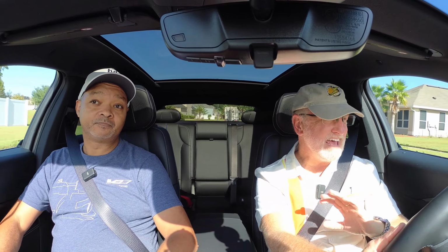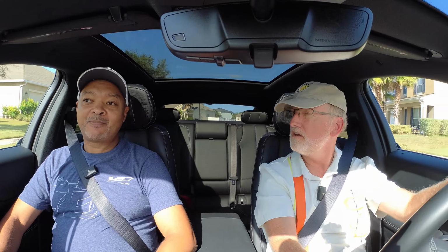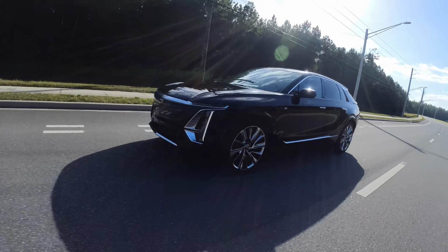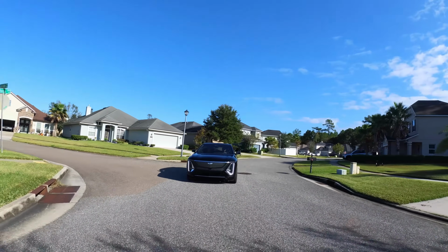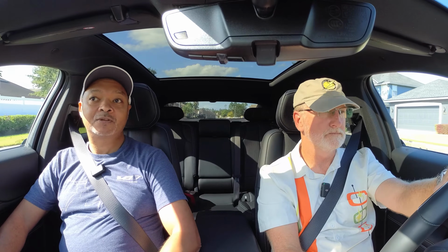Now, was there ever any consideration of something like a Tesla Model X or BMW iX, any of its competitors? We looked at the Tesla, and at the time, financially, you get a lot for your money with this Lyriq, because at the time the Teslas, the S's, were going for like $120,000, and this is around 65. That's probably before the tax credit. Yes, that's before the $7,500 tax credit.